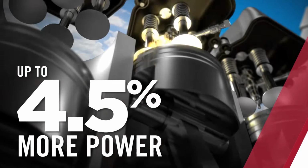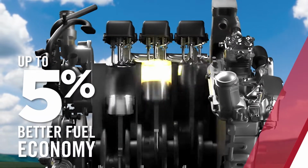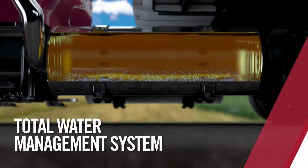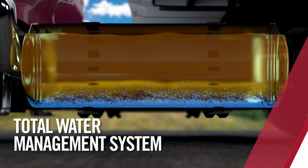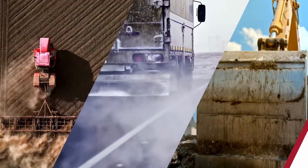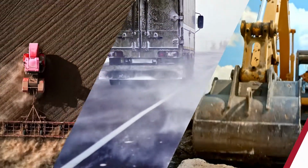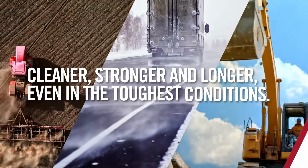That means up to 4.5% more power when you need it and up to 5% better fuel economy when every dollar counts. And Cenex's total water management system ensures that water drains away from fuel storage tanks efficiently and passes through your engine's combustion chamber safely. Cenex premium diesel fuels keep engines running cleaner, stronger, and longer, even in the toughest conditions.